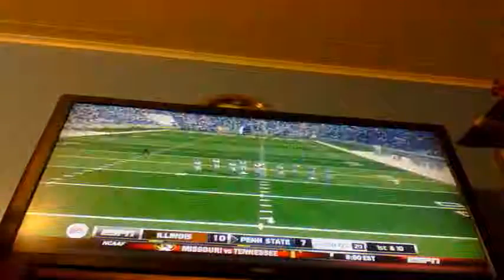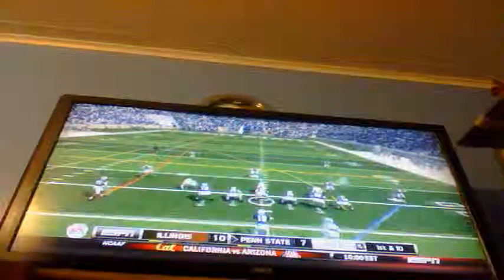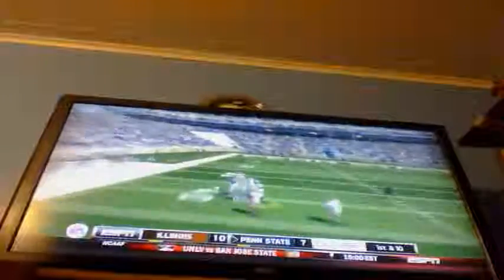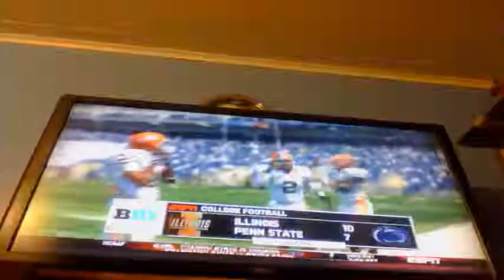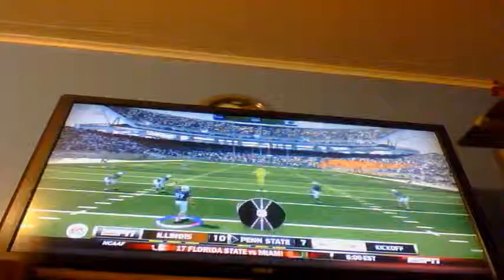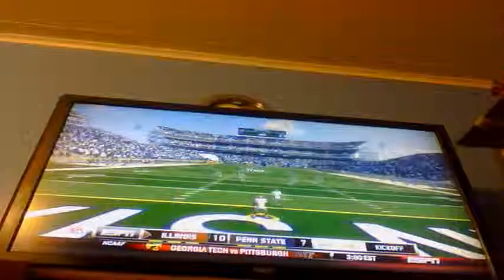And are we going to see that play they've been going to before half? When they are down, they're lining up like it. Are they? They are! My God! No! Incomplete! Ten seven at the end of one half. Here we go. Gonna give the ball away. Here is Penn State, second half.